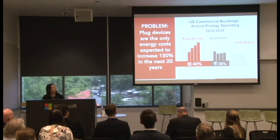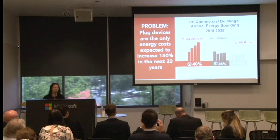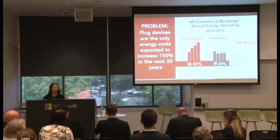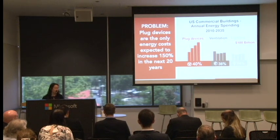So the problem that we're solving, like I mentioned, is plug loads. Plug loads are the only energy costs that are expected to increase 150% in the next 20 years. And they're going to be hitting over $100 billion in the commercial industry alone for commercial buildings. And as you can imagine, part of the reason for this increase is we all have more than one tablet, smartphone, computer per person and per household than we did 10 years ago.